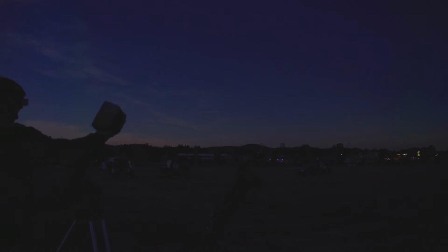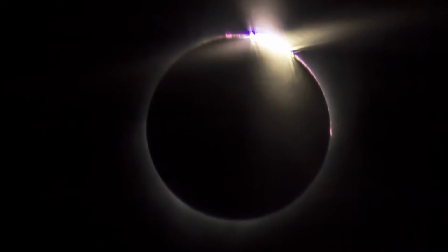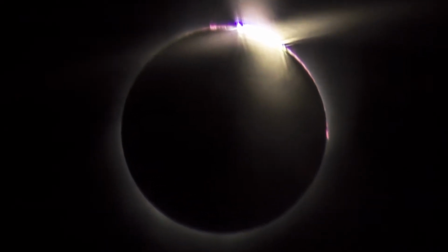At the very last second, you can see in the video, right as the camera's taking its last picture, I slide the lens cover on halfway through the exposure. So that image is very, very dark, but it turned out to be a fair shot at the diamond ring image that everybody tries to get. I didn't risk nearly as much as I thought I would to try to capture that diamond ring image, simply because I didn't want to burn a hole in my camera.